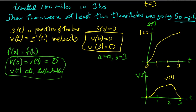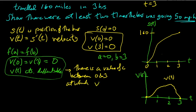It says that if these conditions apply, there is a value of c between 0 and 3 at which the derivative of v at c has to equal 0. So there has to be a c where the tangent line is horizontal. And that might happen more than once, but we know it happens at least once here.